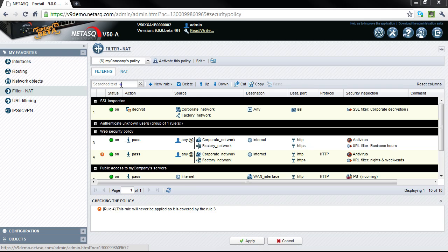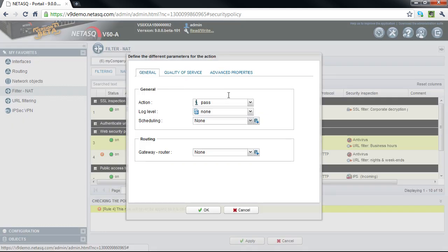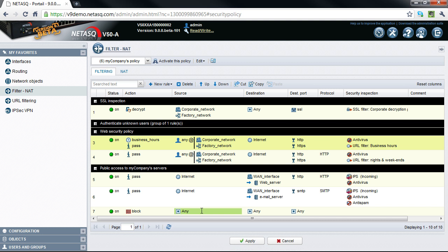Policy modification is simple and secure. Thanks to the search function, Fabian can easily isolate the rule which applies to the factory or head office network, for example, or obtain a clear status of the antivirus protection, showing all the rules for which antivirus is activated. The security policy for my company and the real-time scheduling functionality, which can be used to limit access to office hours and block during holiday periods, has afforded him significant peace of mind and allowed him to focus on non-security projects with a more direct contribution to the company's bottom line.